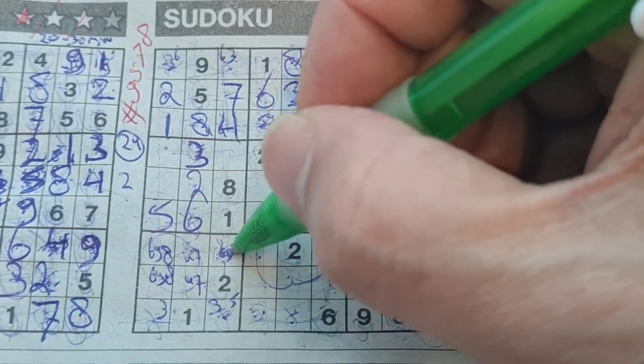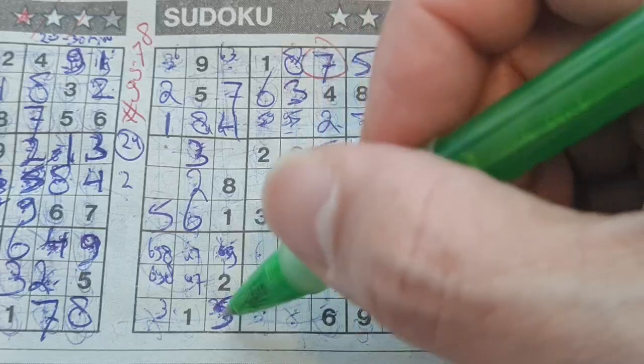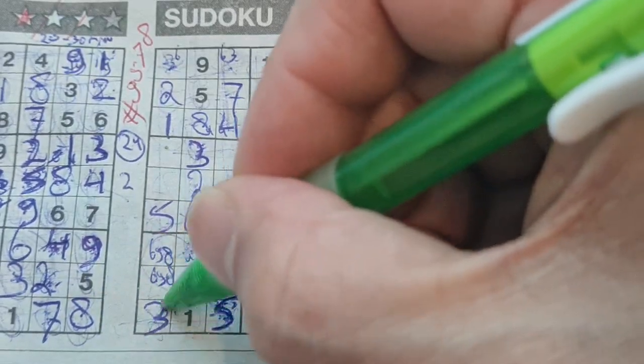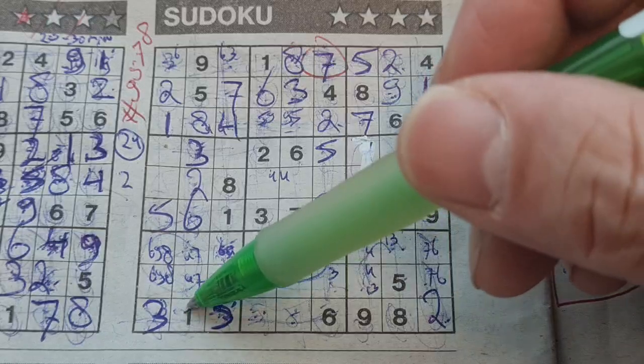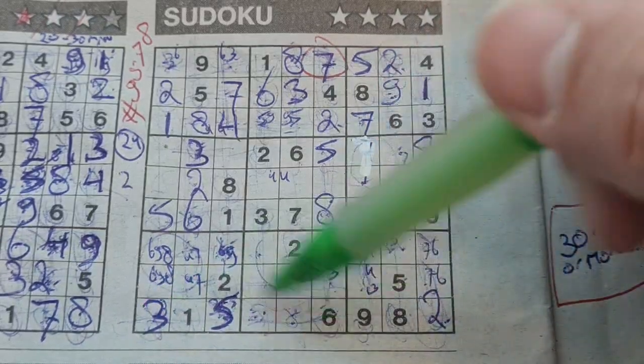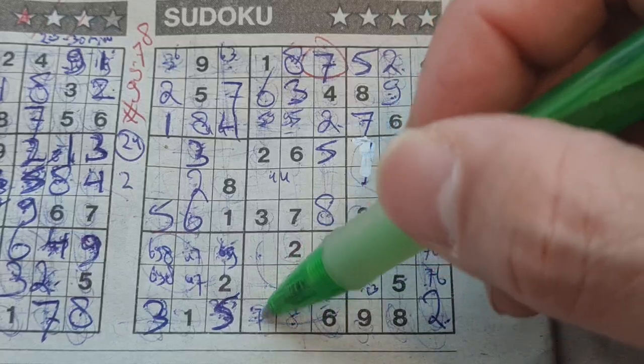So we've eliminated here the 5, so the 5 goes there. So we've eliminated here the 3, so the 3 goes there. Two numbers left now in this last row. The 1, the 2, the 3, 4 is missing, the 5, the 6, the 7 is missing. 4 and 7, cannot fill this yet.